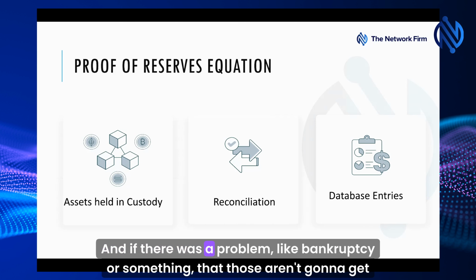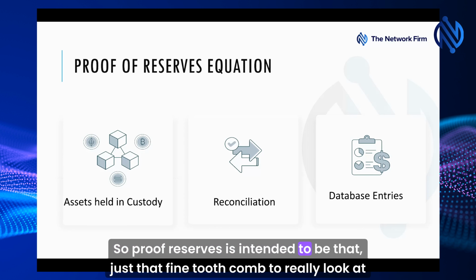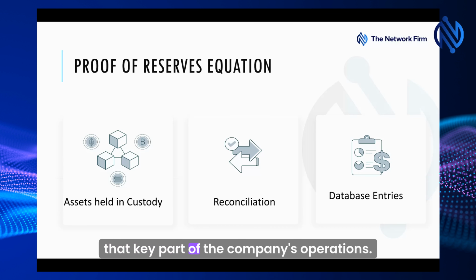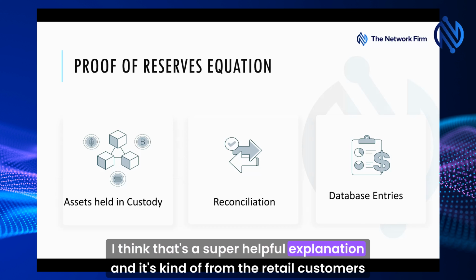And if there was a problem, like bankruptcy or something, those aren't going to get sucked into the whole process. Proof of reserves is intended to be that fine-tooth comb to really look at that key part of the company's operations. So I think that's a super helpful explanation, and it's kind of from the retail customer's view of understanding it.